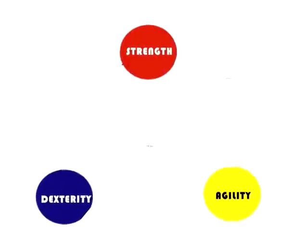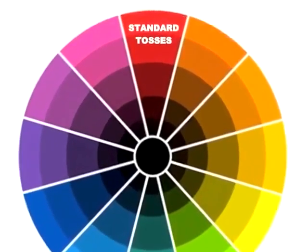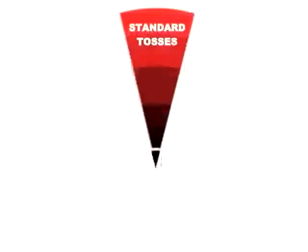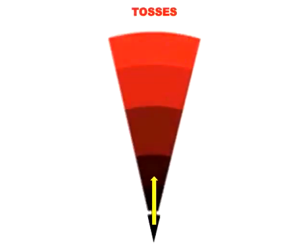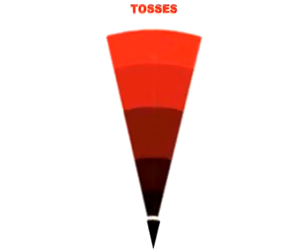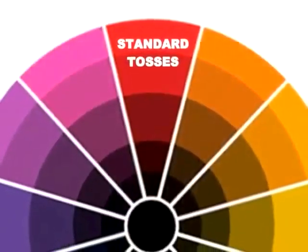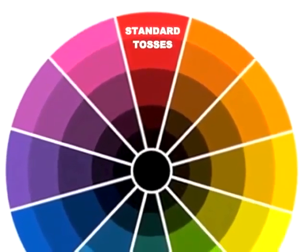Let's take a closer look at one of these skill families. Moves centered on displaying strength. Standard tosses, a pretty common skill that all of us understand. In tosses, we go from flips to singles and the halves and doubles, triples, quads, all the way up to rifle 8s and 9s and saber 12s and beyond. All possible variations of standard tosses are available on the wheel. Remember, the wheel represents all possibilities, not just the choices made to create the unit vocabulary.